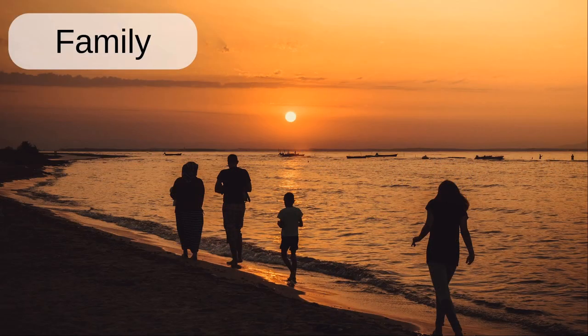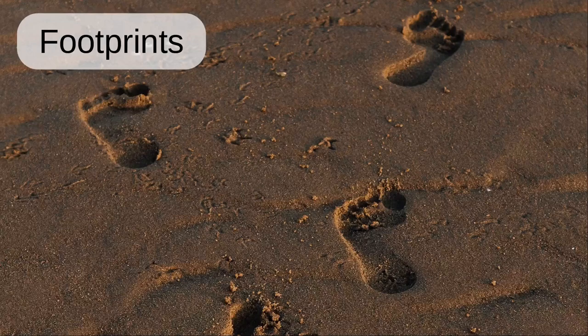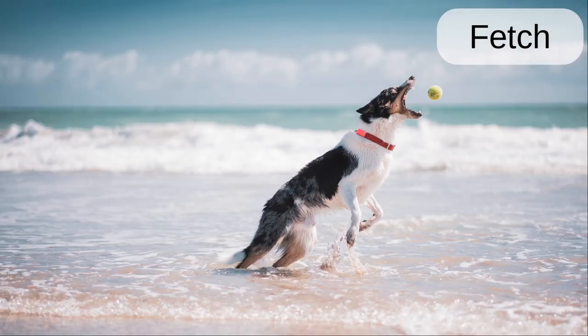There was a family walking ahead of us. We can look down and see their footprints. They have a dog with them and are playing fetch with it. They would throw the ball and the dog would run and grab it in its teeth and bring it back to them.